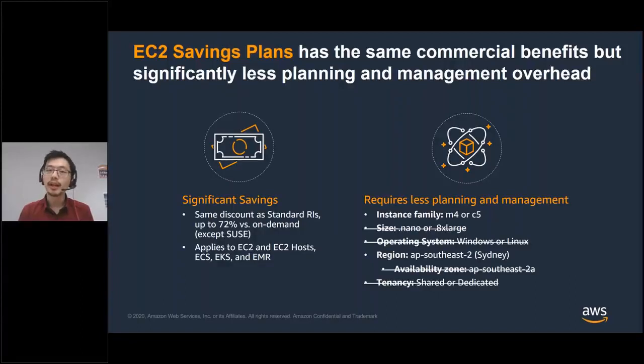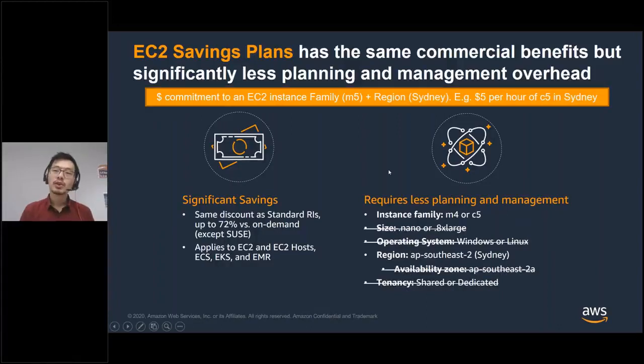Part of this problem starts going away with savings plans. So with savings plans, you can see that commercially, it's about the same, if not exactly the same as reserved instances, except for SUSE operating system, where RIs or reserved instances is still a bit better. But you can see the matching criteria is going away. It doesn't care about size, operating system, or AZ or tenancy. It only cares about family and region. And so the commitment, instead of to all those things, you're really just committing to a certain dollars per hour in a region. For example, $5 per hour of C5 in Sydney.